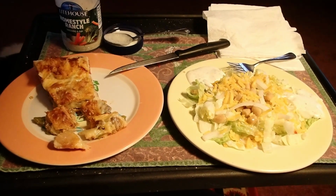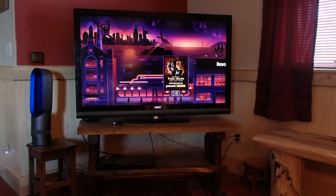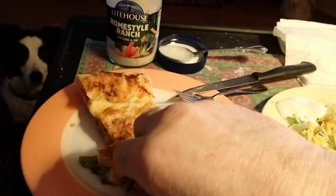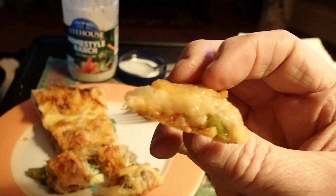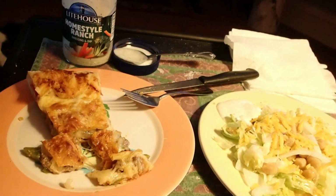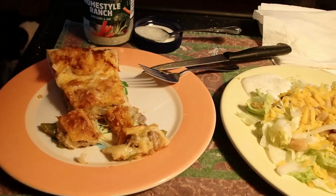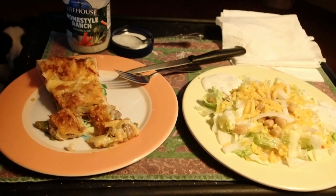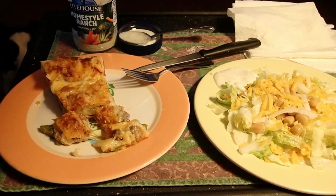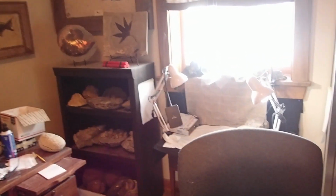There it is. One piece of homemade calzone. The homemade salad. Getting ready to watch a nice movie. Look at this. Just nothing but gooey cheese in there with some bell pepper and some onion. Oh man, that's freaking delicious. Kathy will be in soon, and it'll be movie time. Okay, that was one scrumptious dinner.